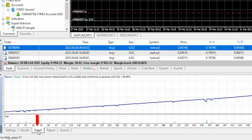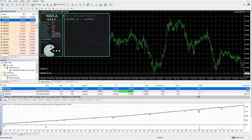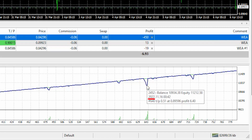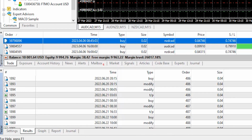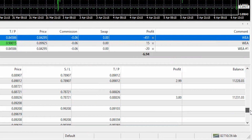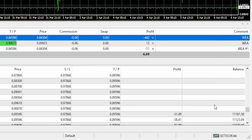So the graph is ready, and we can see that the expert advisor made above 10% for the tested period of time, and we can see those drawdowns in the balance. Let me just show it to you. If I put the mouse on it, you can see that this is mid-November last year, and if I go to results, I will just find mid-November last year. It is right in here.